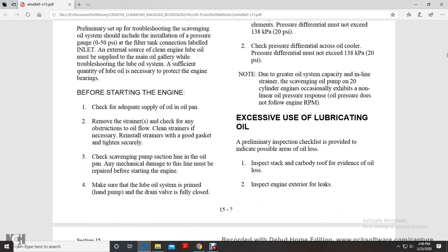Before starting the engine, check for an adequate supply of oil in the oil pan. Before removing the strainer, check for any obstruction of oil flow. Install the strainer with a good gasket, tightened securely. Check the scavenging suction line with the oil pan for any mechanical damage. The line must be repaired before starting the engine.